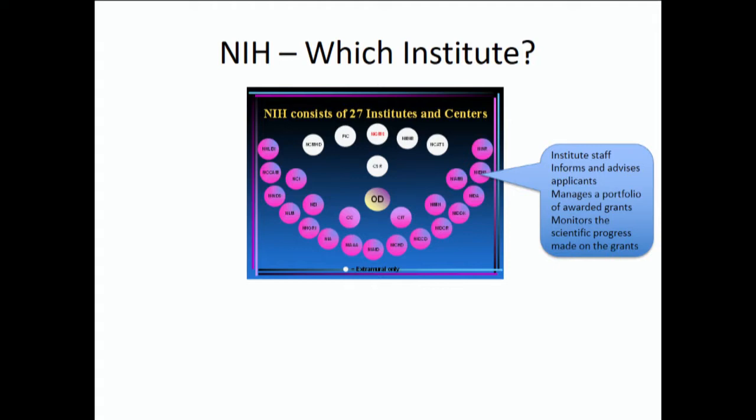So the work of the staff is that it informs and advises applicants. Very often I get emails or phone calls saying, listen, I have this idea, I'm not really sure what to do with it, can you help out? And that's really my job at the NIH. We also manage a portfolio of awards, so I'm managing several grants that have been awarded, and I'm monitoring their progress. Or, as I told you, if they're a U mechanism, we're actually involved in the day-to-day operations of the particular project. And we monitor the scientific progress made on those grants. So that's the work of the institute staff within each of those 27 centers.